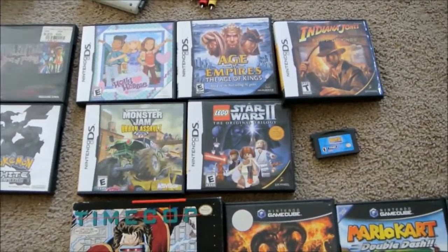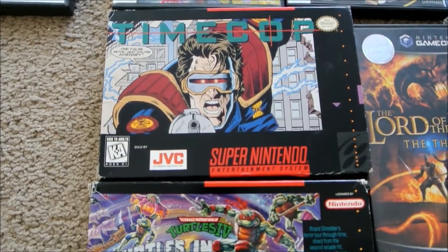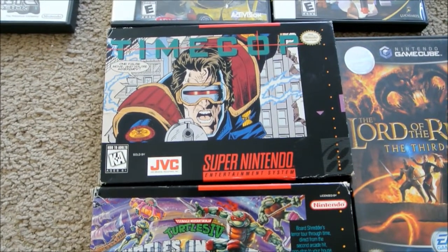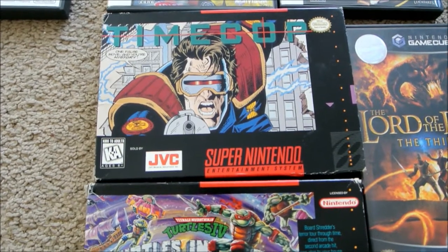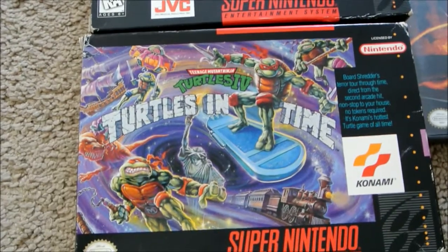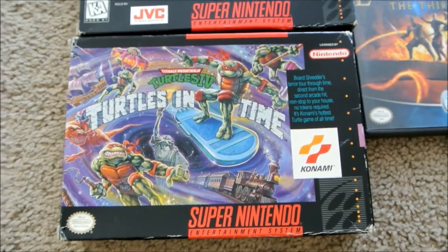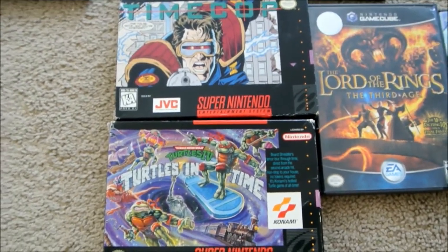Now not everything was cheap. I went to one sale that had a bunch of Super Nintendo, regular Nintendo games. Several of them in the box, but she was pricing them more than the typical garage sale would. So we got Time Cop Complete in Box, and Turtles in Time. I've been trying to look for this complete in box, and I finally found one for a cheaper price than eBay and Amazon, but nowhere near regular garage sale pricing.